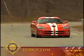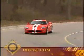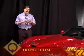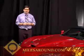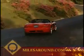When you go to review a car like the brand new Dodge Viper, you do want to touch on things like interior room, maybe storage space. Well, we're not going to get to spend a lot of time on that. We're going to spend some time talking about the drive and the way that this thing performs, and we're going to start at that 8.4-liter V10 under the hood right now.